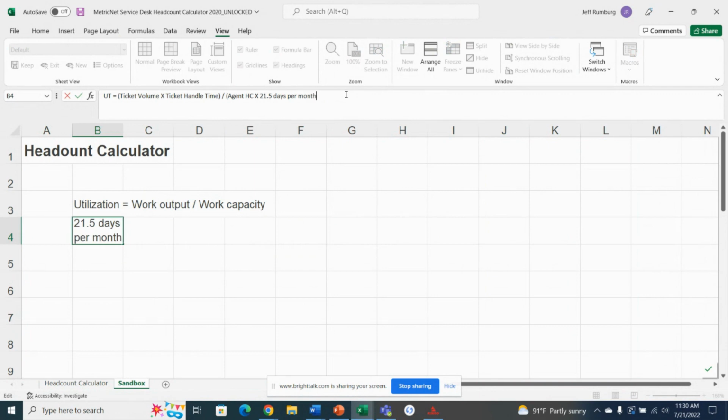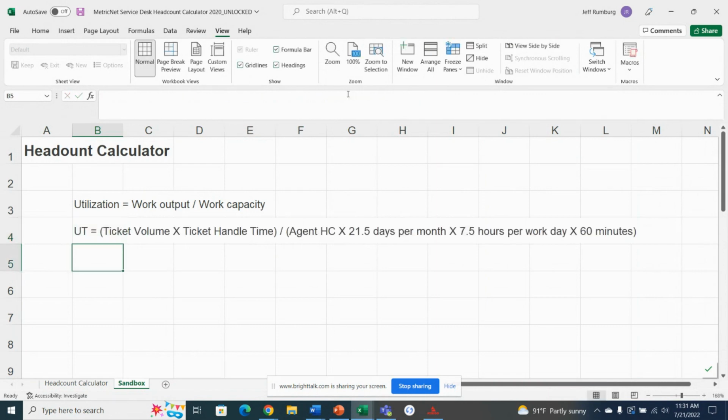21.5 work days per month times 7.5 hours per workday on average times 60 minutes to get the units right in the numerator and denominator. So here's what we would have. The utilization is equal to your ticket volume times your ticket handle time. That's the work output. The work capacity is your agent headcount multiplied by the average 21.5 work days per month, multiplied by the 7.5 hours per workday, multiplied by the 60 minutes.